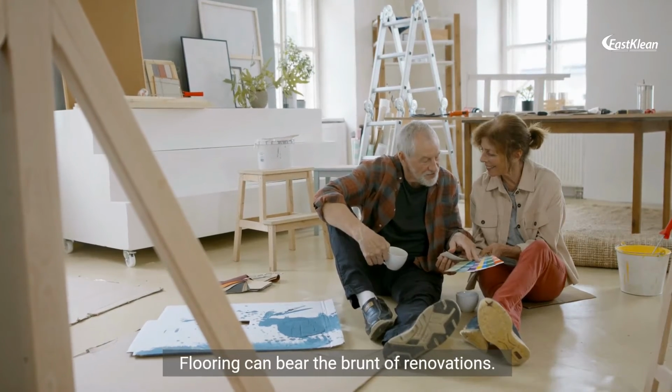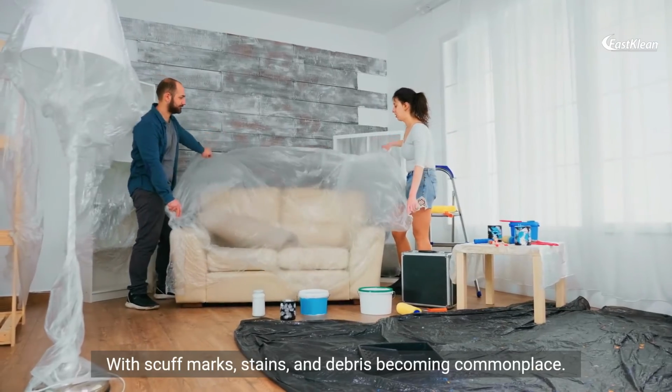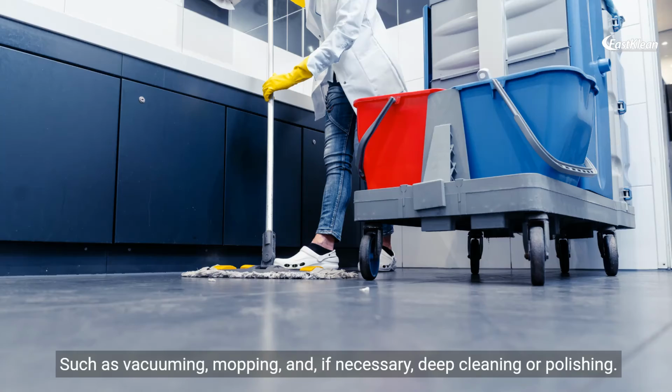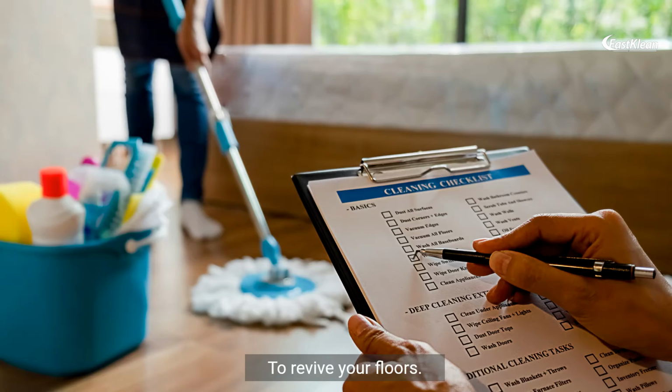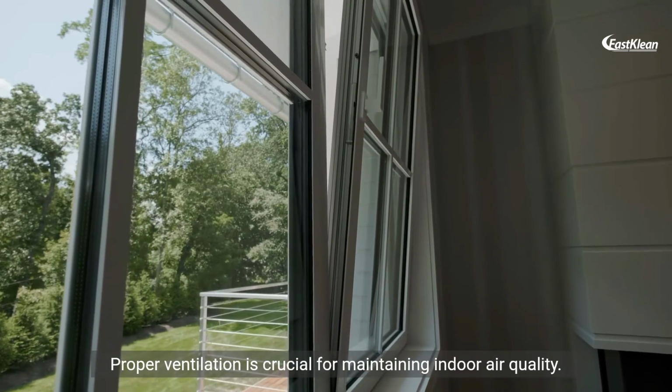Flooring can bear the brunt of renovations, with scuff marks, stains, and debris becoming commonplace. After builders cleaning includes floor care, such as vacuuming, mopping, and, if necessary, deep cleaning or polishing, to revive your floors. Proper ventilation is crucial for maintaining indoor air quality.